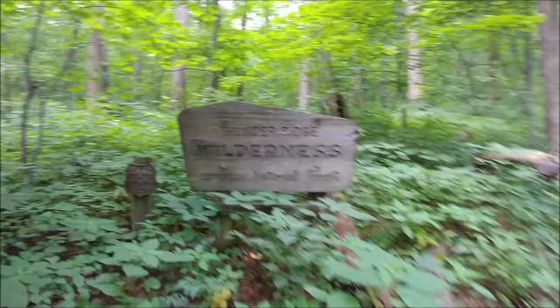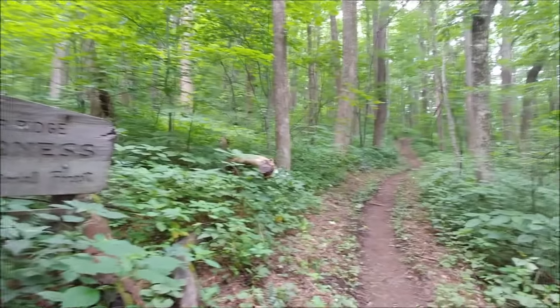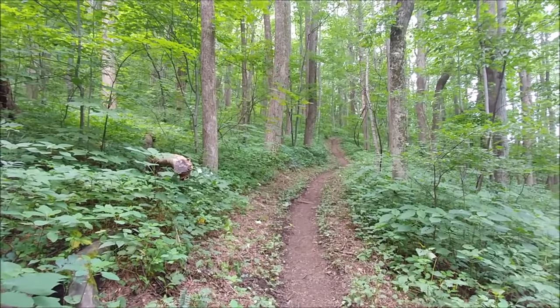Second new wilderness of the day. Heading south on the Appalachian Trail.